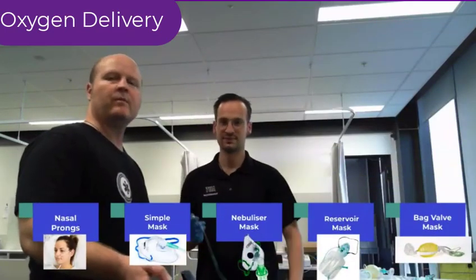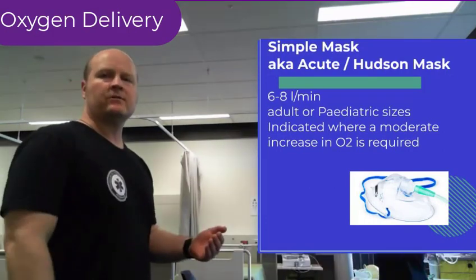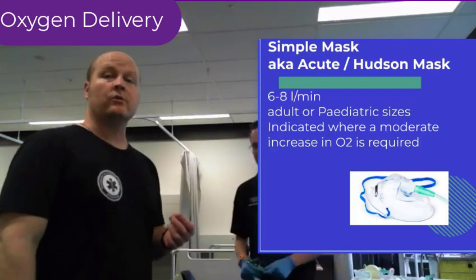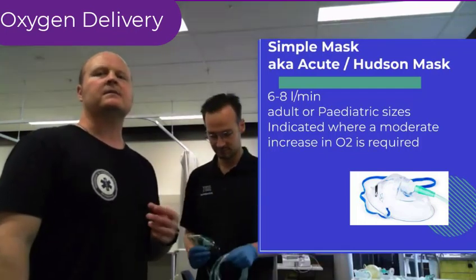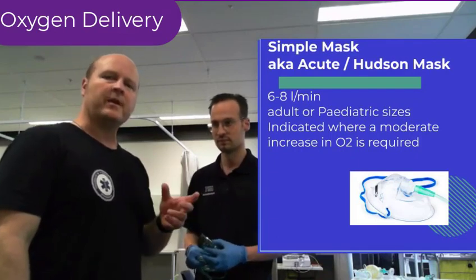Next up, we've got a simple mask. So when we need a higher percent of oxygen and a higher flow rate, our simple mask, which is also known as an acute or a Hudson mask, can deliver 6 to 8 liters per minute. And we've got 2 sizes, for an adult or a pediatric.